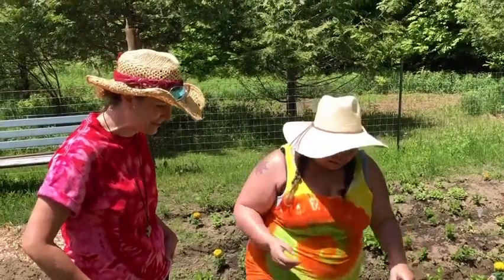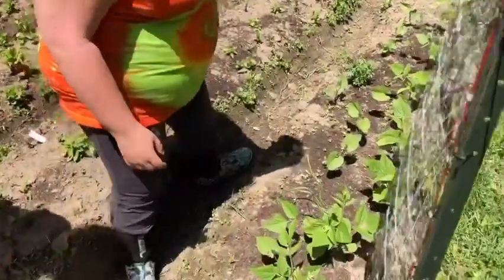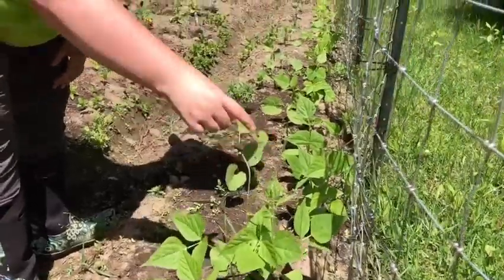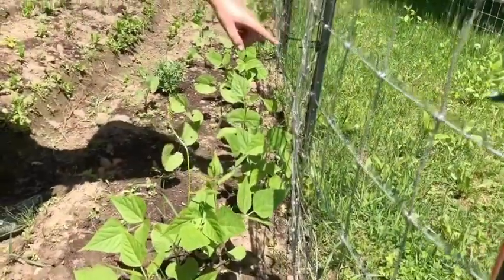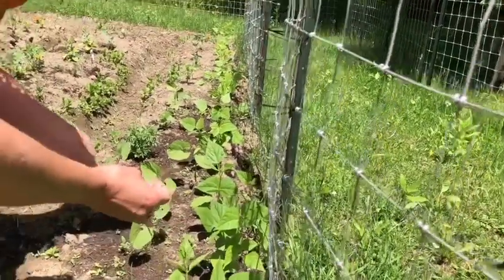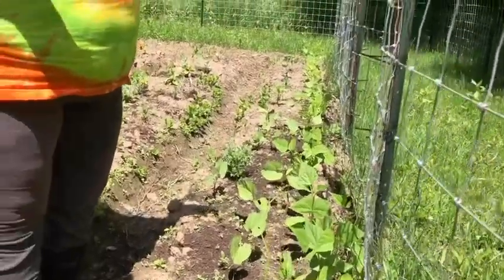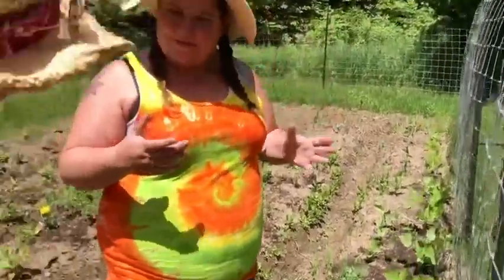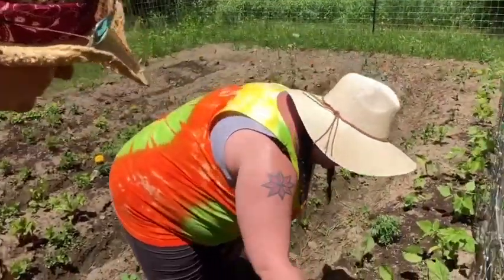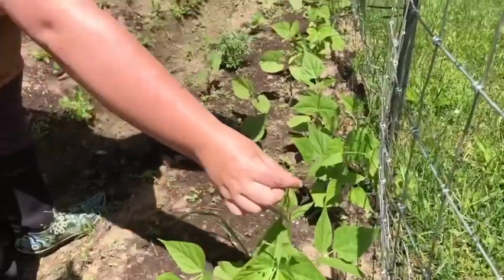So these here are my beans, and if you can see, they're starting to latch. Sometimes they self-latch. You see this one latched on its own, but this one's circling. If you were to put a slow motion camera on these over a long period of time, you'd see that during the day they go like this, but really slowly.